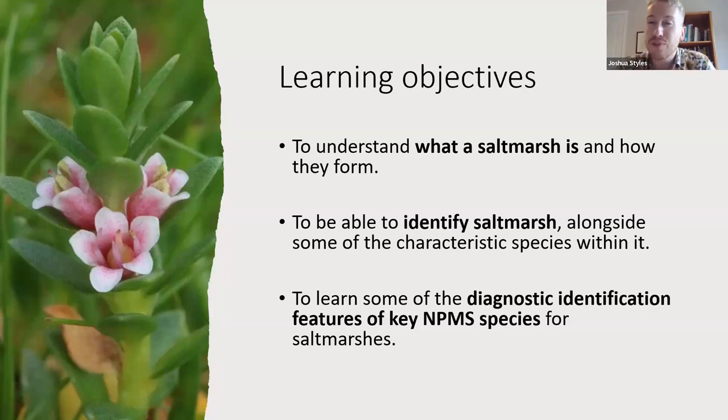Secondly, I'd like people to feel able, especially those of you who are NPMS volunteers, to identify salt marsh alongside some of the characteristic species that grow in them, which we'll be talking about throughout this presentation. And finally, the bulk of this presentation is going to be homing in on, I think, 20 NPMS target species. Those target species are species that are often characteristic of salt marshes. We're going to be learning some of the diagnostic features of those species so that we know how to identify them in the field.